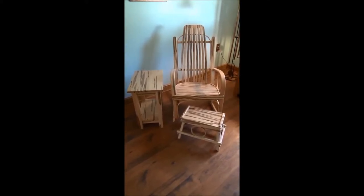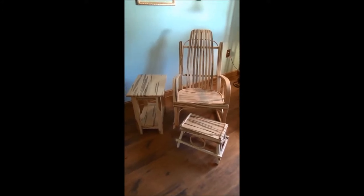This set is especially unique because of the Wormy Maple specialty wood. If we go in close on the wood here, you can see the Wormy Maple has the light natural grains as well as the brown and the little holes where the beetles were in the wood.